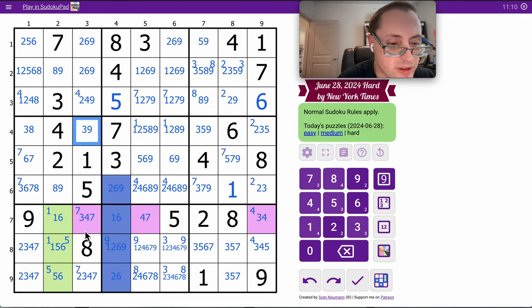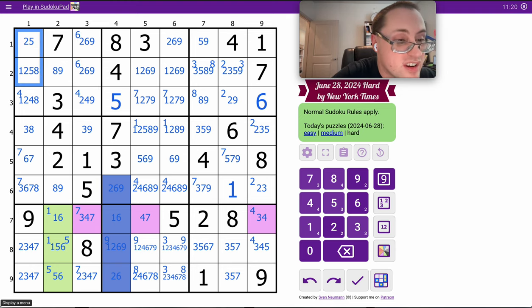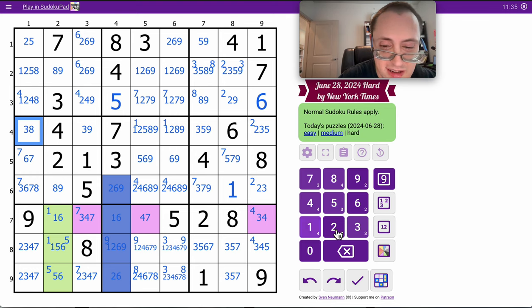Okay, six can't go here by given. It can't go there or there by triple. So six is in the top two spots of column three, and therefore is not there. That forces 6, 7 here, and actually 3, 8, 9.